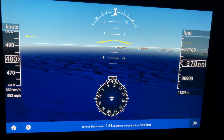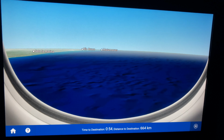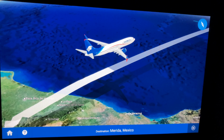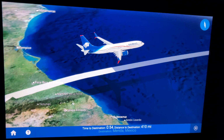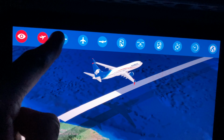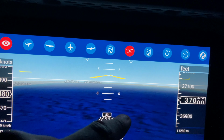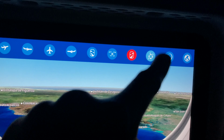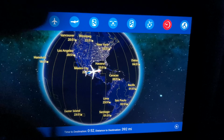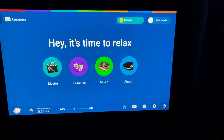Here is also the pilot's view. Here is also the passenger's view. Here on top of the screen, you can control how you want the moving map. To power off the IFE screen, there's the power button down below. And to turn it back on, you just tap it.